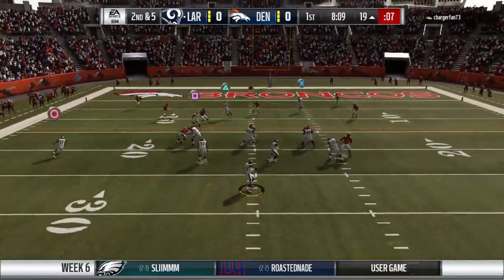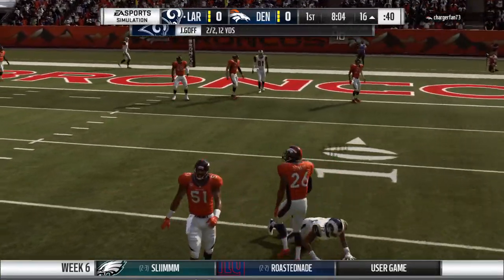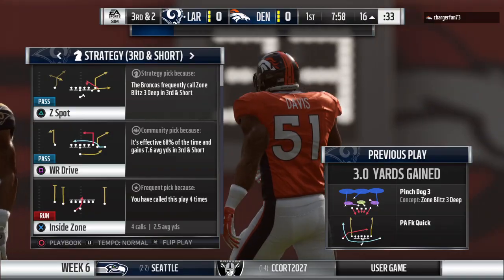A play fake to Gurley. Now gone. Throw complete right side to Cooks. Only 3 yards on the catch. It's third down. And he's already got 2 catches on the opening drive.